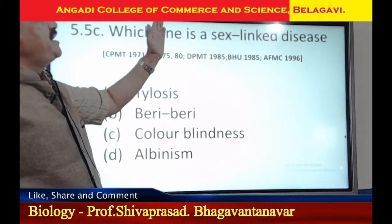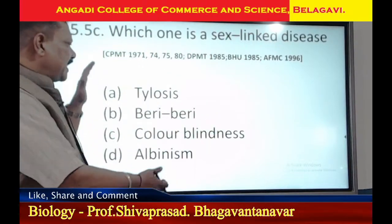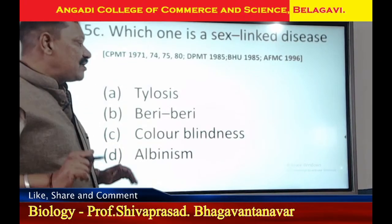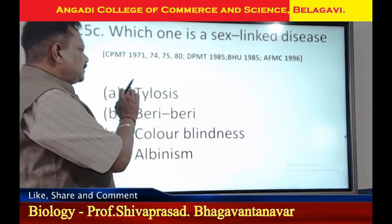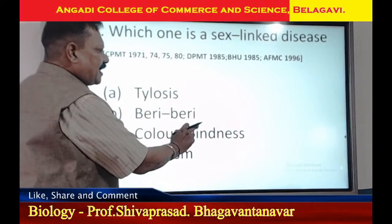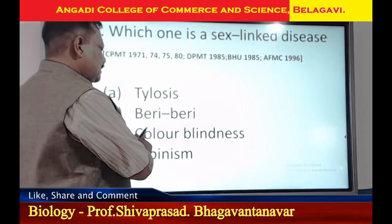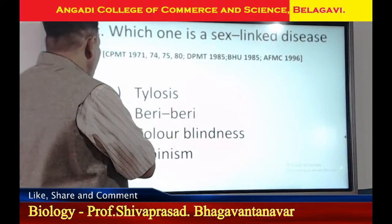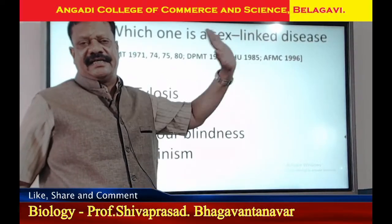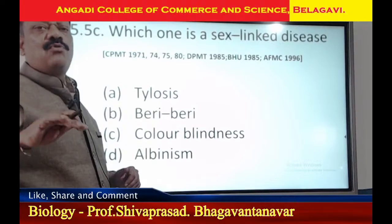Now, which one is a sex-linked disease? Some diseases are given here. Already I told you. See, tylosis, beriberi, color blindness, albinism. You may have guessed that it is color blindness. So option C, color blindness, is the sex-linked disease. Option C is the right answer. We'll move to the next.